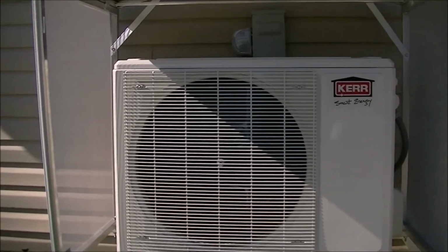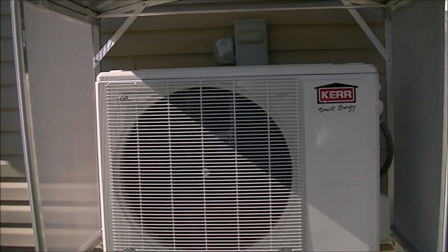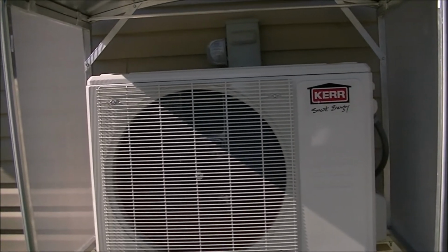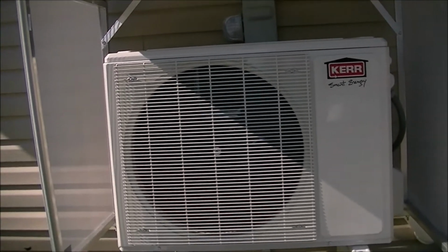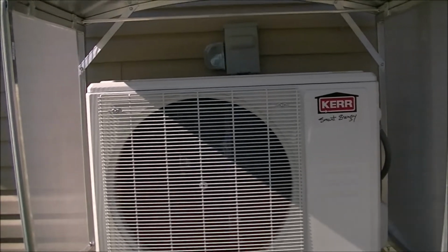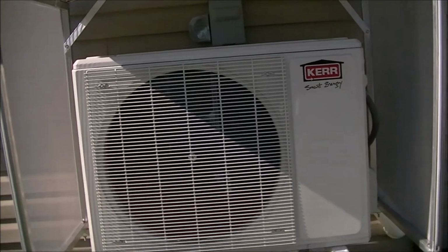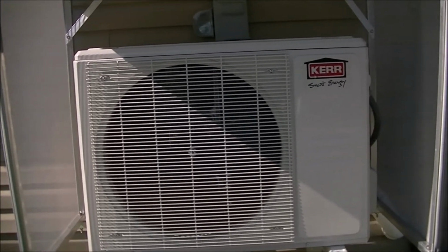Finally bit the bullet on a mini split heating cooling system. Had this installed a couple of weeks ago. It's just beyond the cooling season. We're in September now, as you know, so we didn't get a chance to try the air conditioning. Wasn't too hot of weather here, but certainly the air conditioning would make it much more comfortable, I guess.